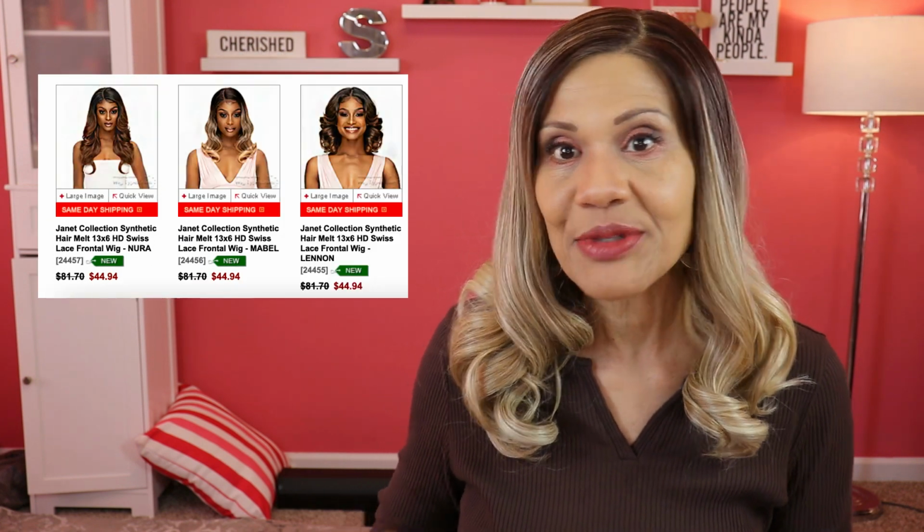There are several other new Janet Collection wigs on WIGTYPES, so check those out on their site. MABEL was easy to style, but I'm going to give her a 4 only because I wish she was yakky.